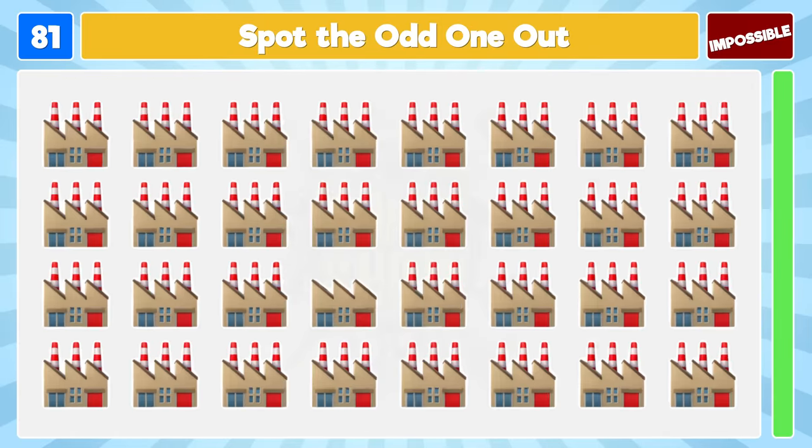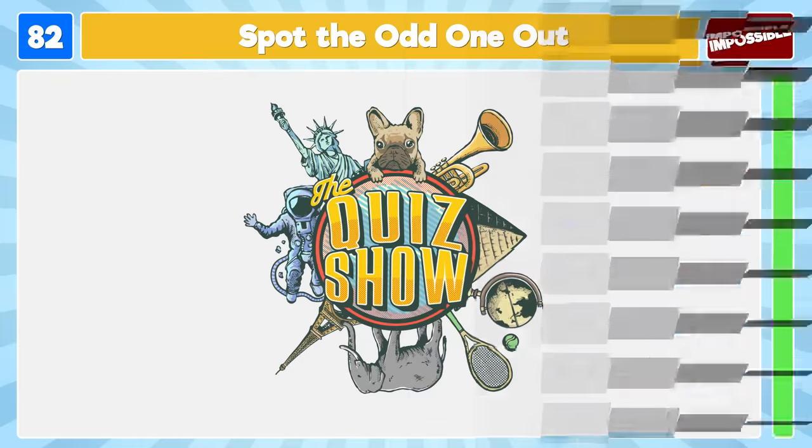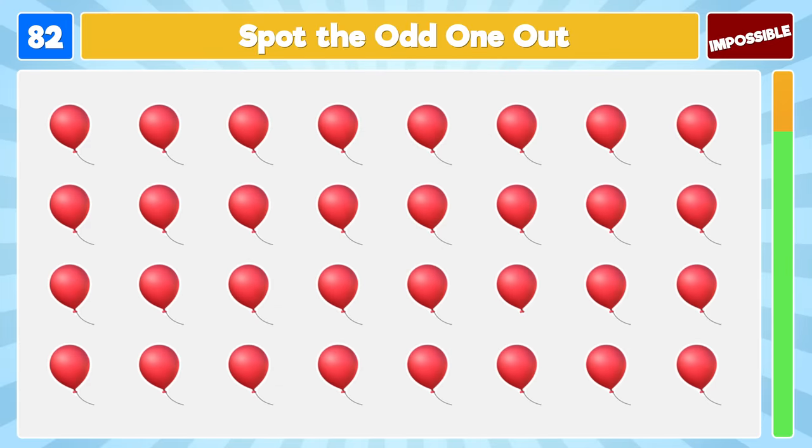Moving on to the impossible questions. You're a quiz genius if you get these right. Spot the odd emoji out. Freeze!